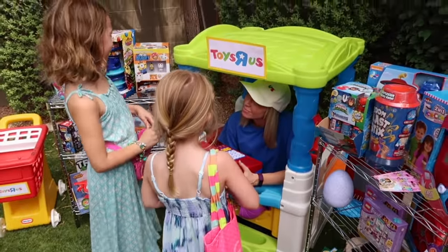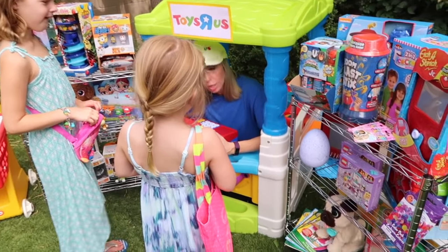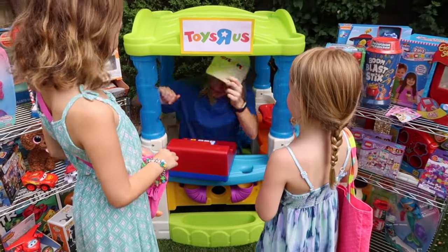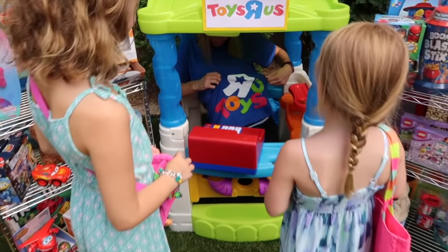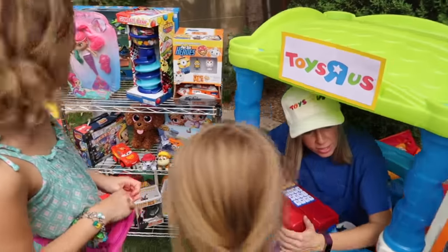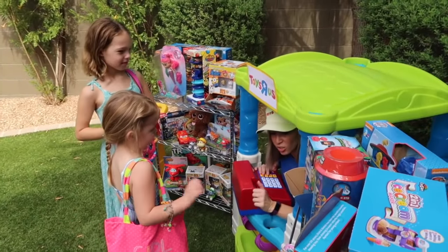It looks much smaller than the other Toys R Us. Oh, yeah, it is a little smaller, but it is a real one. See, I have the hat. And I have the sign. And look, my shirt, right here, says Toys R Us on it. And then I have a shopping cart that says Toys R Us on it. So yeah, this is a real Toys R Us. Just a little smaller, but lots of good toys.